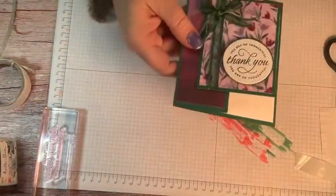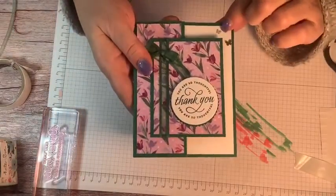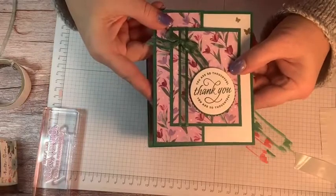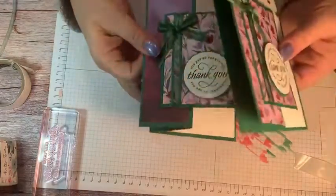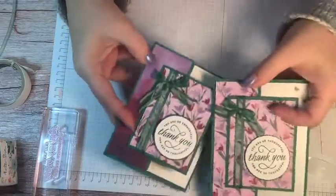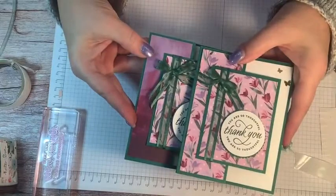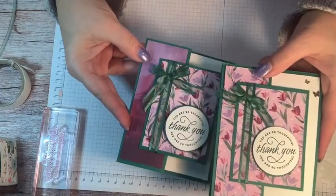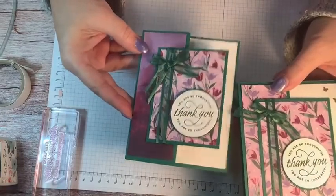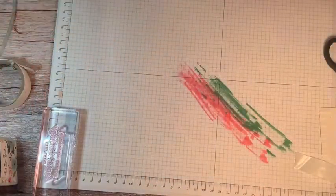So in class, we did it with the little flowers up here, or you can do them down there on your label, wherever you want to put them. And then we flipped this designer series paper panel here. So you can kind of decide which one you like the best. I kind of am leaning this way. I kind of like that part better. It is definitely a little less busy.